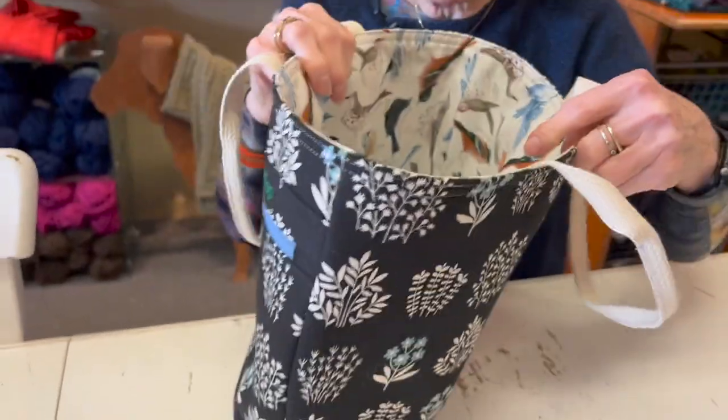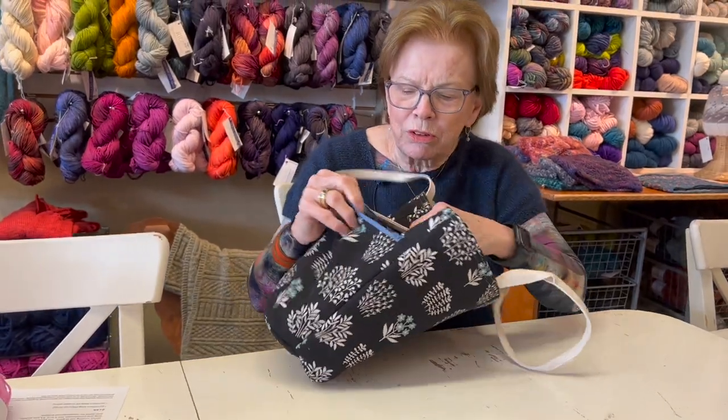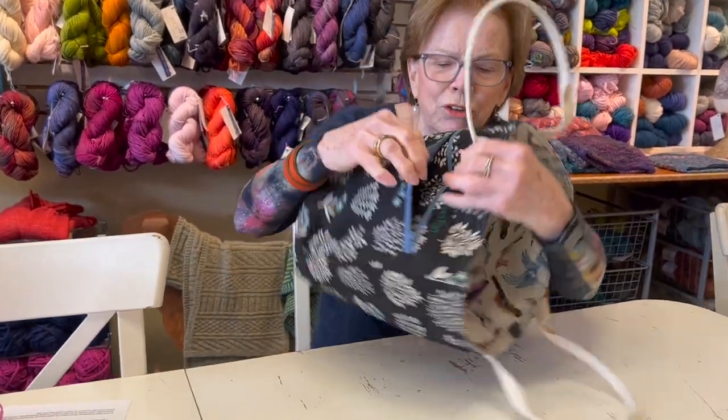So it has all these birds, and I'm going to guess that that's what's on the inside of this pocket.